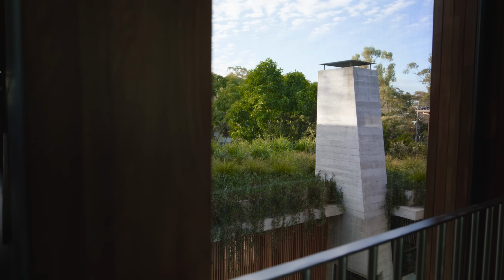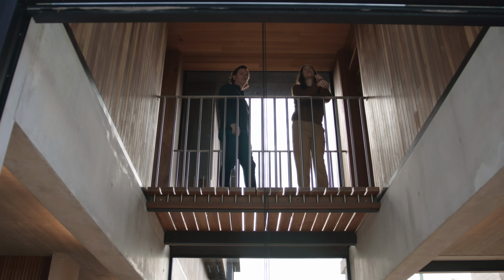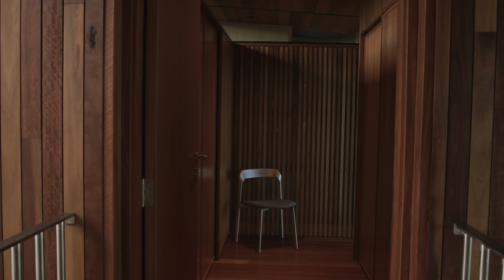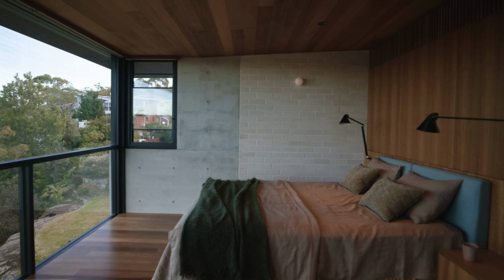Upstairs, we have another little internal garden so that every room gets an aspect. The kids' rooms and the parents' room are separated. There's a bridge that connects the two, giving mum and dad that sort of quieter retreat space within the house.